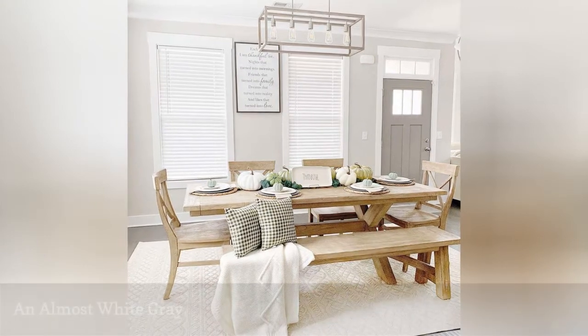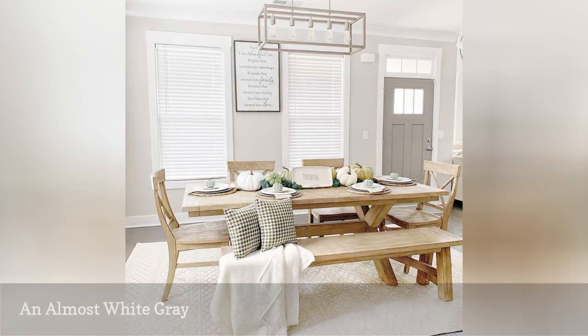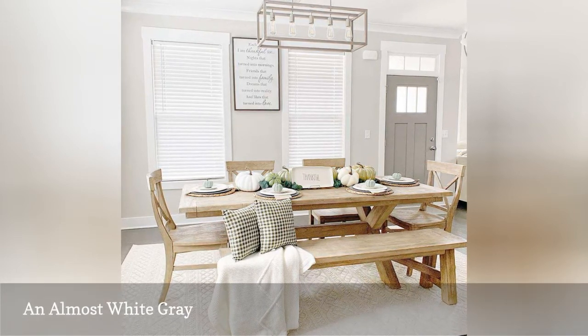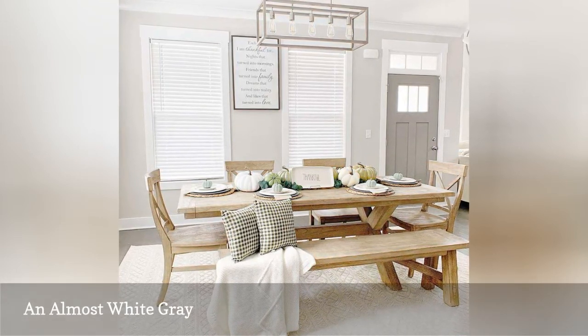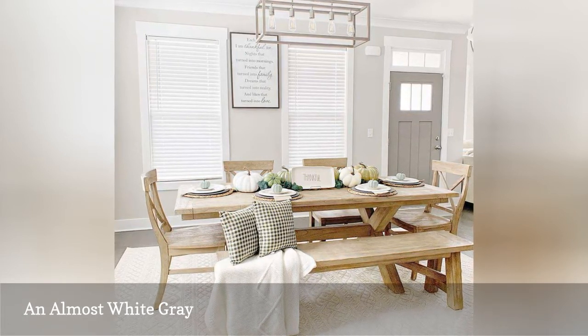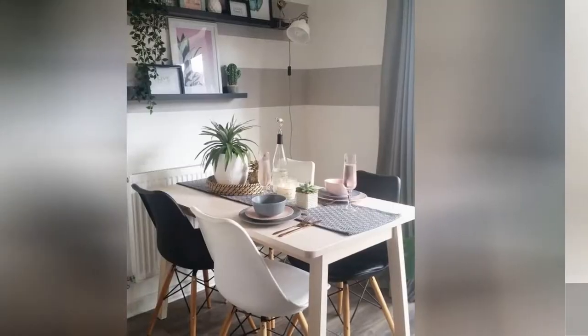Can't decide between gray and white? Consider a barely there shade of gray like this one from Grayson Home. This light and airy hue makes any space feel bigger and brighter, but adds just a hint of color to give the room depth. This is a great choice for open concept dining rooms.